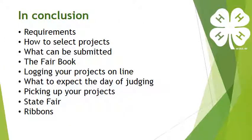I hope this presentation has helped you with determining the requirements for the fair, how to select projects, and what projects can be submitted. You're more confident in reading the fair book. You now know how to log your projects in online and what to expect the day of judging. You know when to pick up your projects. You also know how to enter things into the state fair, and you have a little bit of an understanding on the ribbons.